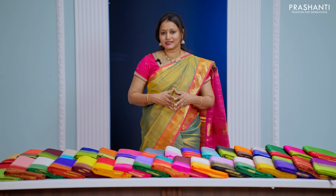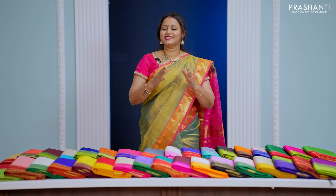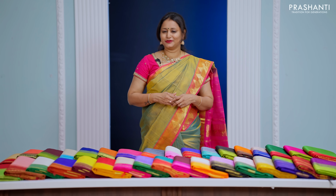In today's new arrivals, we are going to see simple silk cotton sarees just like the one that I am wearing today. All the sarees that I am going to show you today are hand woven silk cotton sarees that carry 60% pure silk and 40% cotton. These sarees really give you the richness of silk and the comfort of cotton when you drape them, and are perfect to carry for any simple occasions.